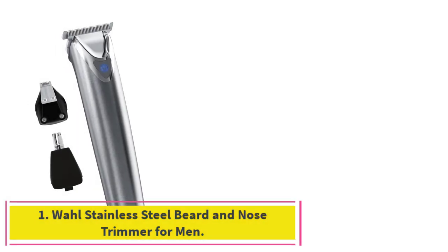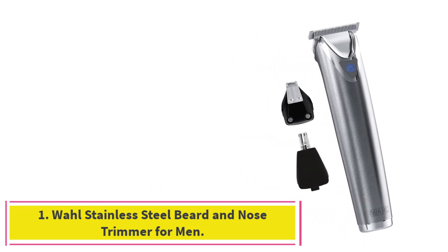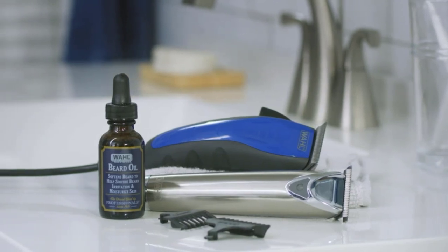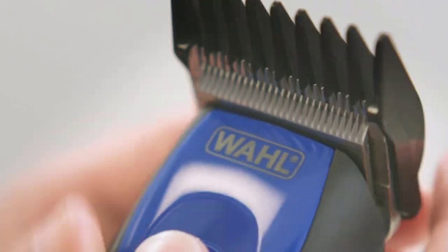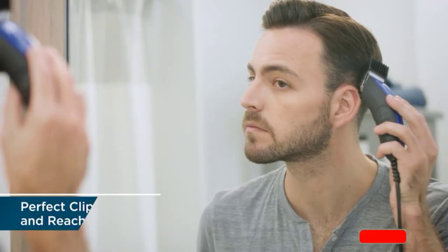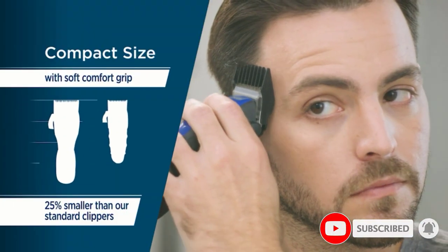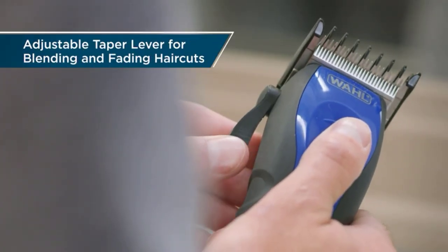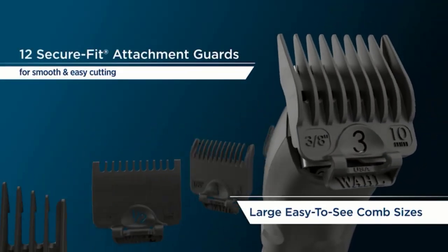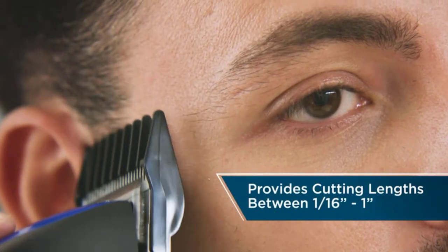Starting at number 1. Wahl Stainless Steel Beard and Nose Trimmer for Men. Starting off our list of the best beard trimmers for long beards is the Wahl 9818. Produced by one of the top brands in the business, the Wahl 9818 immediately catches the eye with its sleek, chic, sophisticated design. It has a smooth, modern finish with a comfortable body that fits nicely in the hand, shipping with a range of useful and multifunctional attachments and extras to offer a lot of versatility and trimming options.